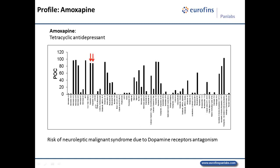The main target for amoxapine is the serotonin transporter, which is this one, and the norepinephrine transporter, like many other antidepressants. But unfortunately, if you look at this graph, what you have here is a typical pharmacological profiling. In the x-axis, you have every target that was tested in this pharmacological profile. In the y-axis, you have the percentage of control. And one of the things you can see is that this compound is not very clean, actually.